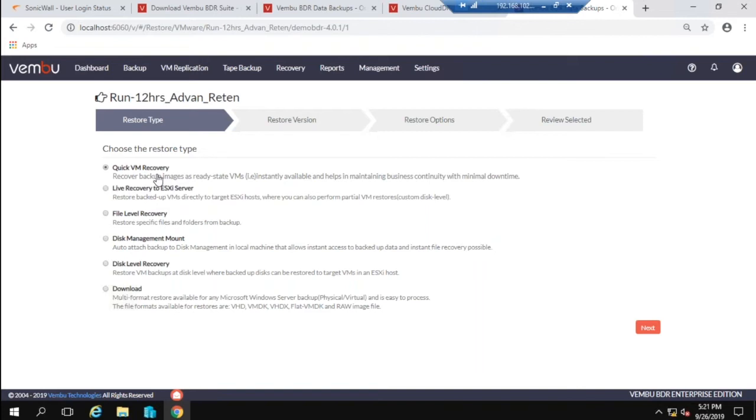The next one is a disk level recovery. So this option allows you to attach the backup VMDK to another virtual machine of your choice. So you can just connect to the virtual machine and you'll be able to access the data from the newly attached VMDK. The last one is the download option.